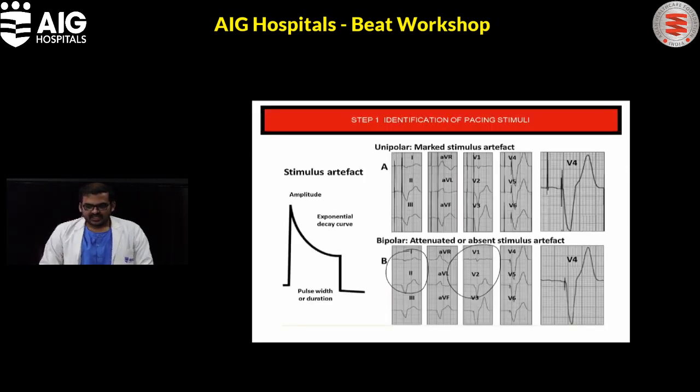So the first step in identification, in seeing the pacemaker ECG, is whether there is a pacing spike or not. There are two modalities of pacing in a given pacemaker, what we call unipolar pacing and bipolar pacing. Modern day pacemakers are usually bipolar pacing. So how do we differentiate? A unipolar pacing will have a very large stimulus artifact. If you look from a distance itself, you will be able to say this is pacing, and the QRS complex is produced because of the pacing, because you essentially see a very large stimulus artifact. But in modern day pacemakers, you see a very small artifact.